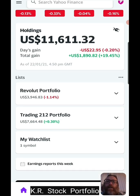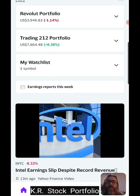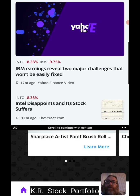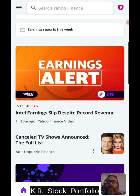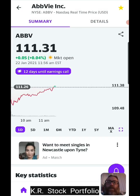Other things I really like, you can have a watch list. So at the moment I've just got Tesla in there, but you can put as many as you want in there. I've also got some filtered news stories based on your stocks. So you can see Intel's heavily featured because of earnings. And the other thing I love, so if we just say, right, I want to have a detailed look at a stock, if we just click on a stock, we've got some really powerful stuff in the Yahoo app.